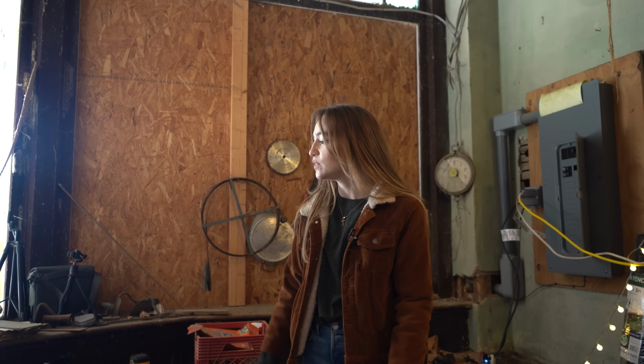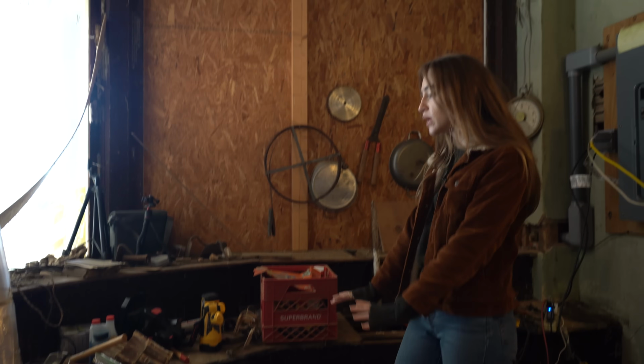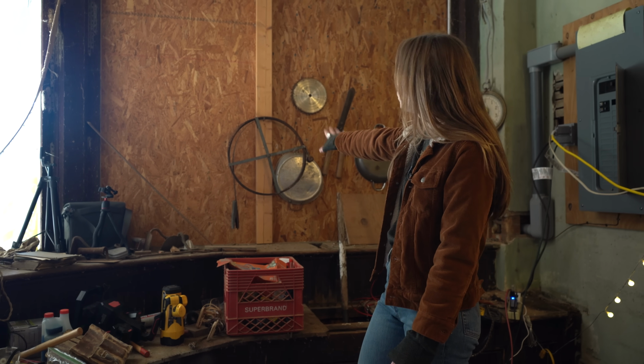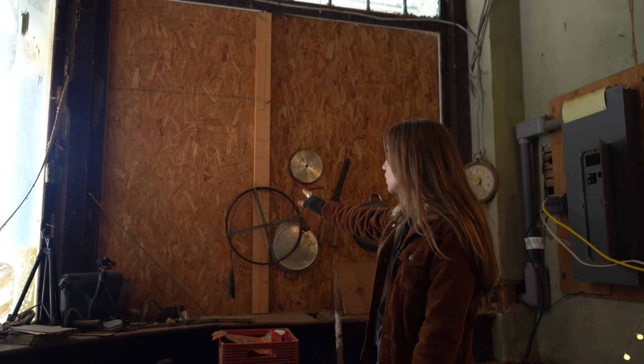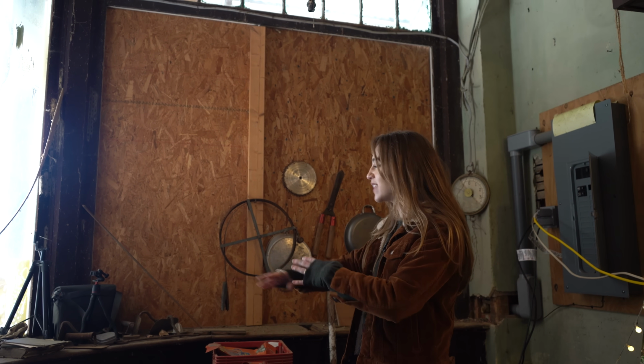All right, now I'm gonna show you one of my other favorite things, which is the display shelves. So these shelves are original to the building. I don't want to touch them. I want to leave them exactly as they are. This window, which right now is just plywood, used to be a window and will be a window in the future. Once I get the window in, this is going to be my plant corner. So I'm just going to have plants everywhere.